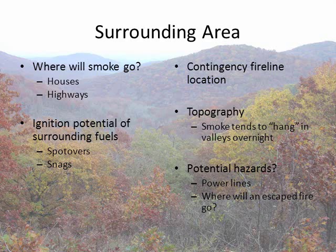So big safety concern. Contingency fire line location, when you're looking at the surrounding area, I joked about the lakes earlier, but that's actually a contingency line. If my fire on this Mincy Creek unit gets out and starts east, I have a huge contingency line. Bull Shoals Lake is there. It's not going to cross it. So you have to look at your surrounding area and kind of know what's going on around it.